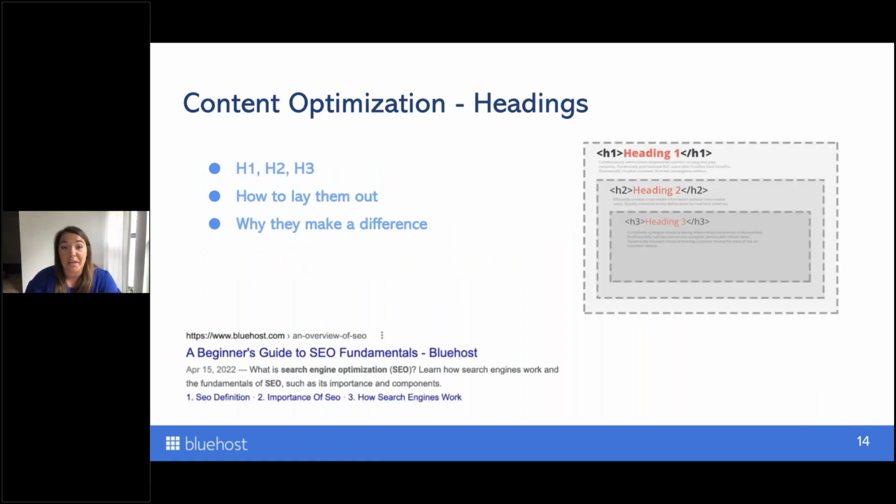And next, we're going to go into talking about content optimization. The biggest thing here is using your headings. So H1, H2, and H3. There's also H4, H5, H6, but H1 through 3 are the ones that we traditionally use the most, that I use in my personal blogs, and that I always advocate for. So laying them out looks a little bit like the image there on the right. And H1 is usually your title. So whatever your main idea is, that's going to be your H1.